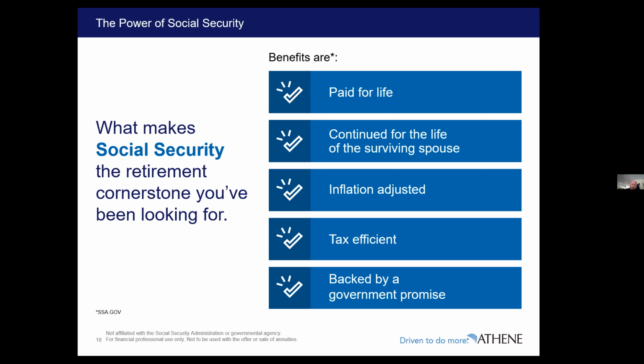The other piece that we're going to talk about in a minute is it's highly tax efficient. Social Security is taxed differently than any other source of income that anyone has ever had before having Social Security. And until they actually collect Social Security, most people cannot completely comprehend or understand the tax efficiencies Social Security is afforded under provisional income, but it's highlighted in the Athene Retirement Optimizer. We'll talk about it in our case study today.